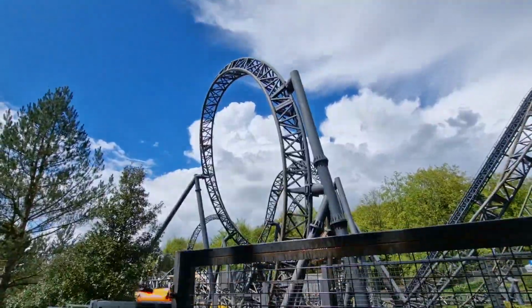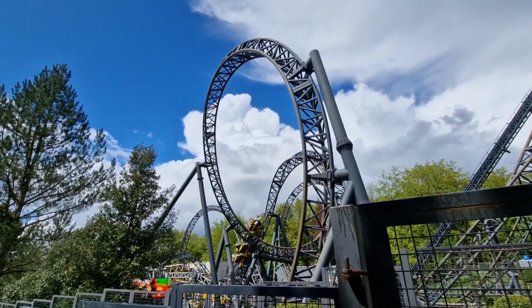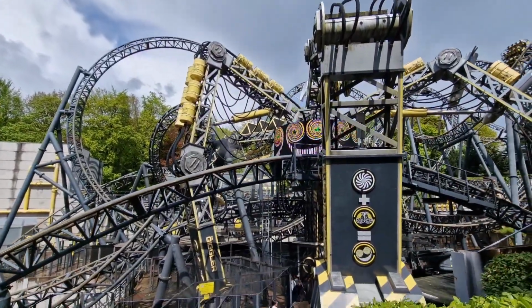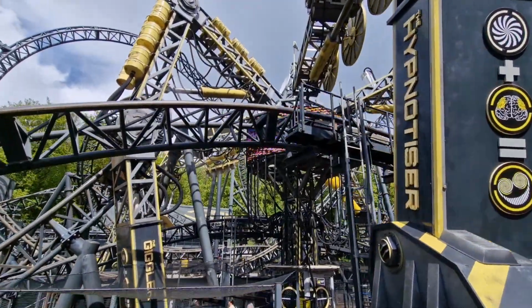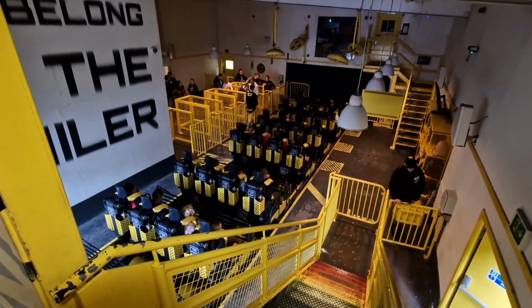You can hear the famous Smiler soundtrack in the background. You can hear the screams and thrills of people enjoying the ride as well. The whole point of the Smiler is that you're inducted into the Smiler. You belong to this machine, which is called the Smiler, and it tickles you and makes you hypnotised and that sort of thing. You belong to the Smiler is the name.